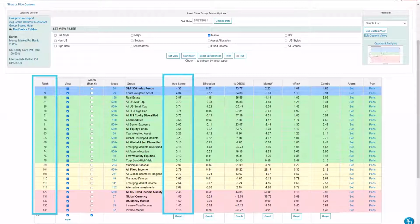The colors of the report are to help you identify those areas of the market that are performing best, with the strongest categories, those scoring 4 or above, in blue, the next strongest, with scores 3 to 4, in green, categories with scores from 2.5 to 3 in yellow, and those below 2.5 in red.